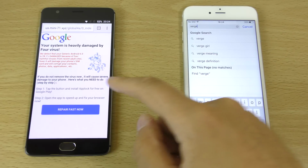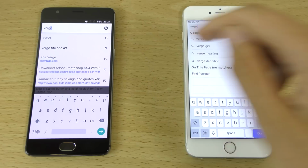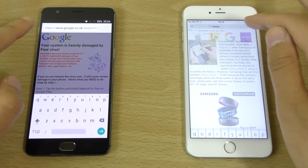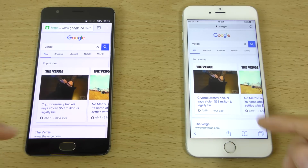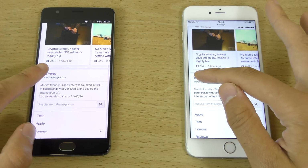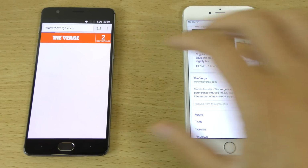Whoa. This is what you do get with Android though. A hell of a lot of annoyance. Verge. Oops. Let's go back.